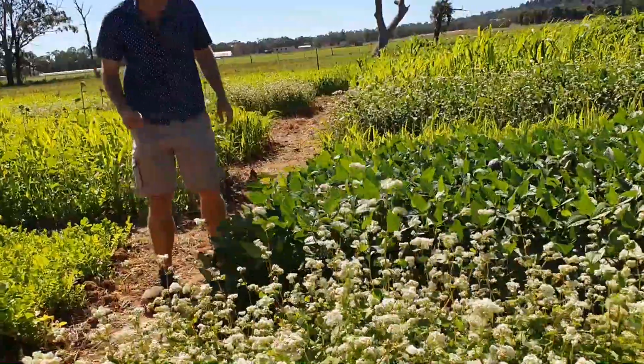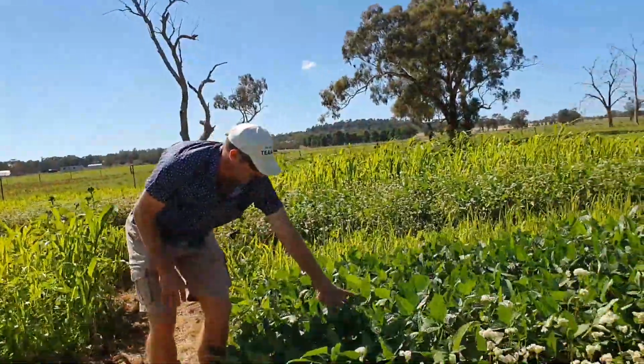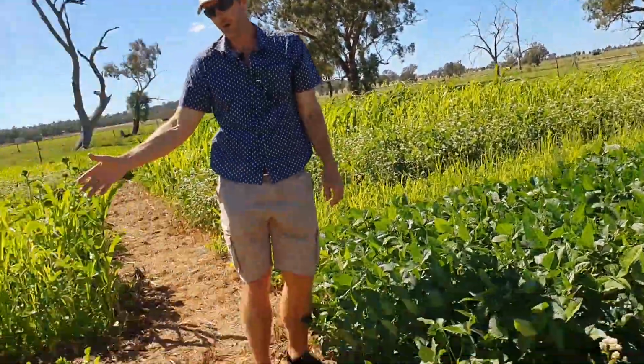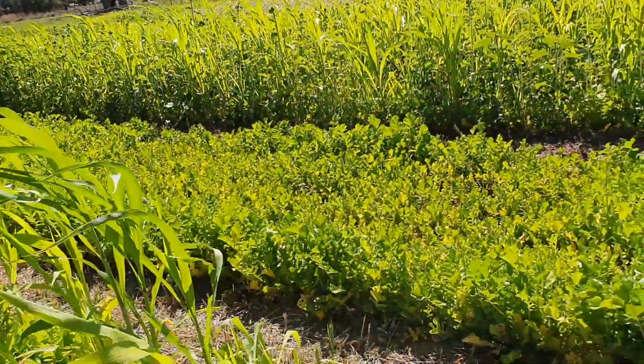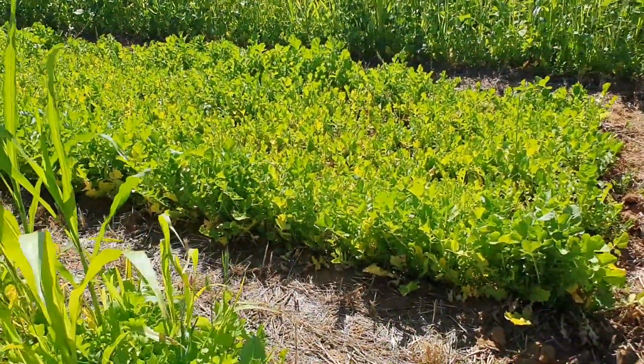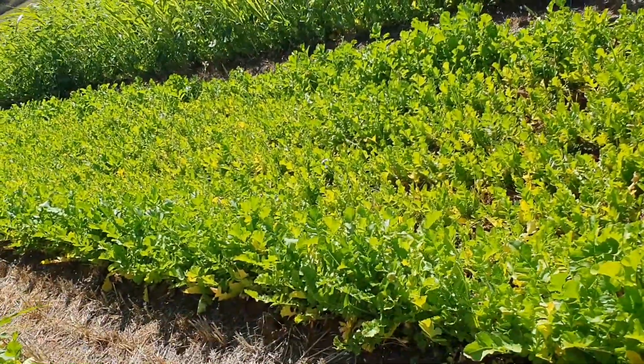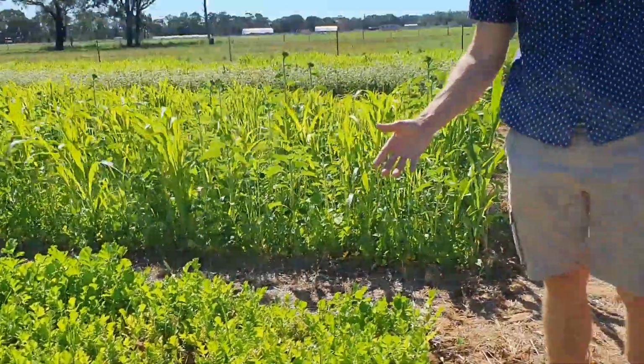You can definitely see that it's fixing nitrogen. It's a lot greener than, for example, over here to my right, we have the pure radish crops, and you can see they're starting to pale. So they've obviously taken up what nitrogen's there, and they do look to have some sort of nitrogen deficiency.